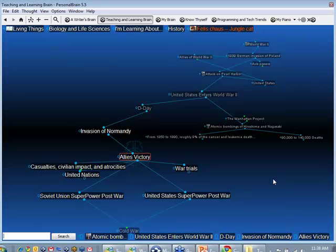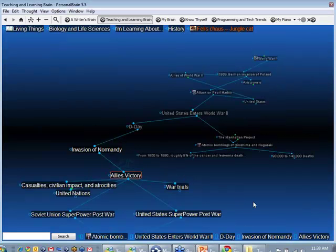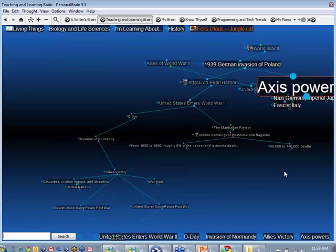Because so often, as students, we're learning bits and pieces. We hear things on the news. We memorize facts, but it's very difficult to get the big picture. So here, and again, this is interpretive, this is my own interpretation of a historic event, you can see how it all fits together.